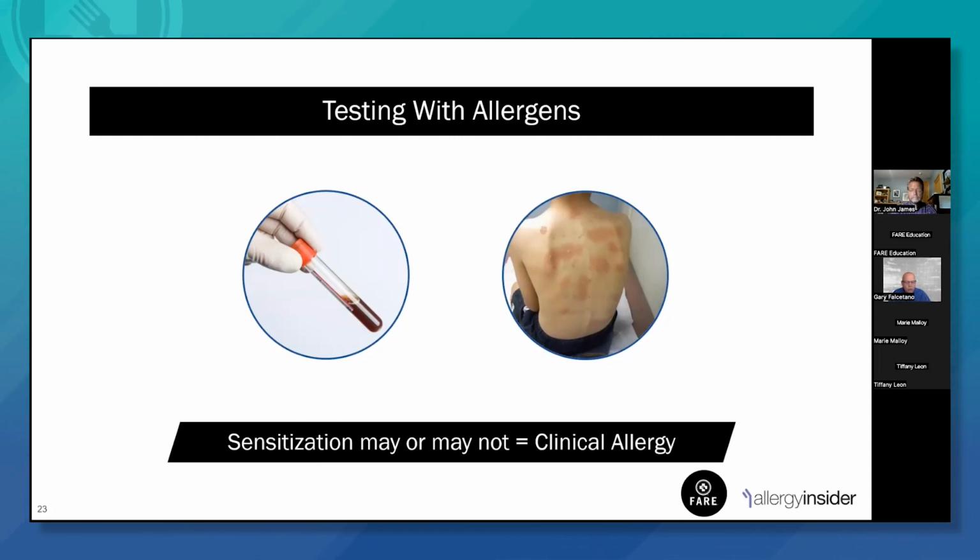So, in general, in medicine, when we're making a diagnosis that requires testing, we look at what we call a pretest probability. What's the likelihood, based upon the history, that someone has this disease or condition? Then we do a test, and we change that pretest probability to a post-test probability. Again, a test, especially an allergy test, is not conclusive, 100%. It requires interpretation, which is why it's so important to utilize clinicians that understand this.